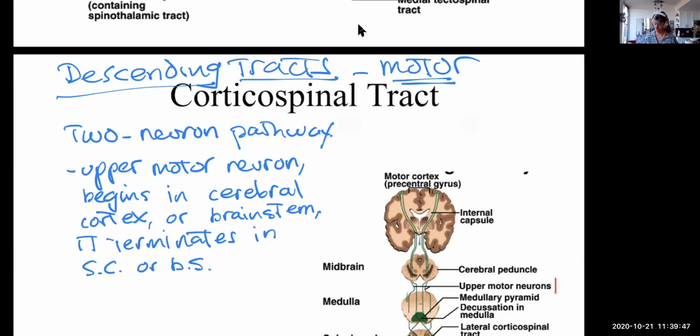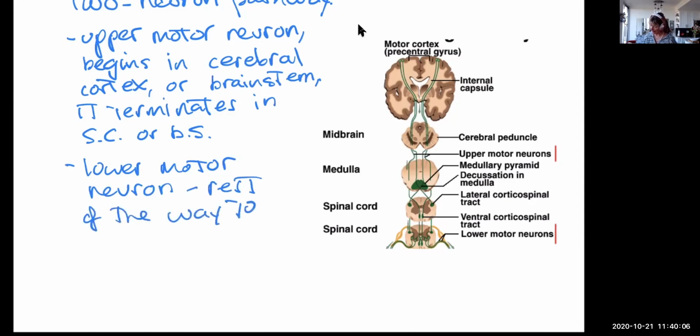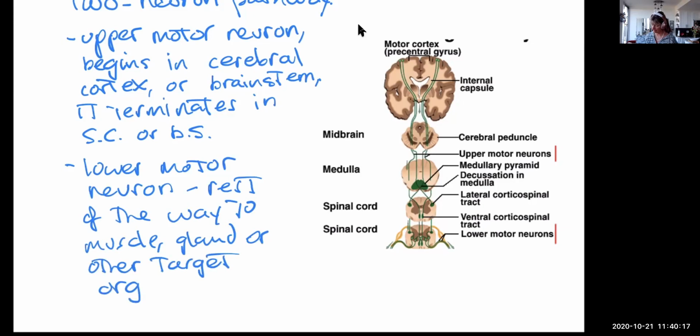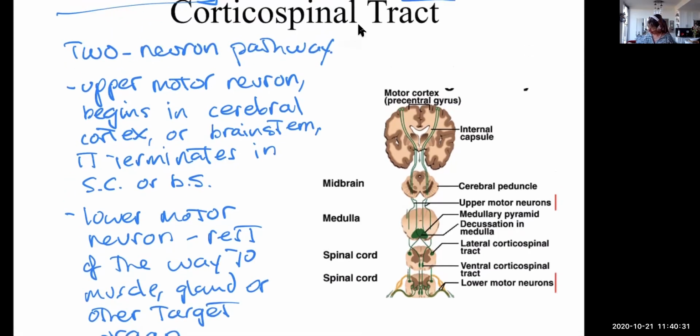Good. The lower motor neuron continues the rest of the way to a muscle, gland, or other target organ. Yeah, so for the corticospinal tract, decussation does happen in the medulla, I believe. Yeah, decussation happens in the medulla.